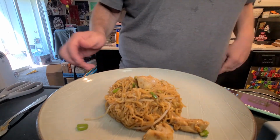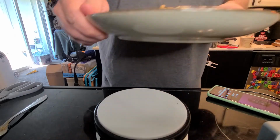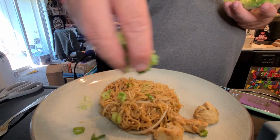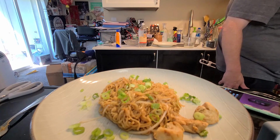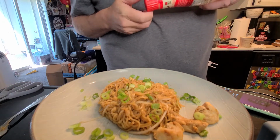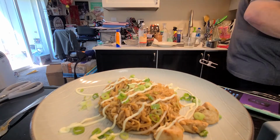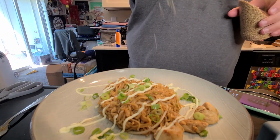Aw, chicken, come on. Chicken everywhere. Go like that. Well, I try, I really do. There's some spring onion all around. And of course, how could we do this without the good stuff? There's the good stuff. Got some Kewpie mayo for you. I just like sesame seeds and how they look on plates.